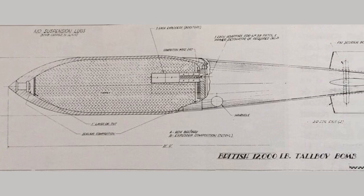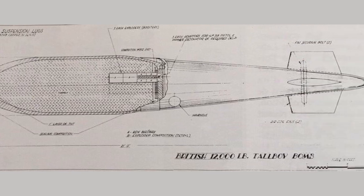The Tallboy bomb was designed by Barnes Wallace. It was a deep penetration bomb. Barnes Wallace, better known for designing the bouncing bomb for the Dambusters raid. And the Tallboy, the second largest conventional bomb ever dropped in the Second World War.